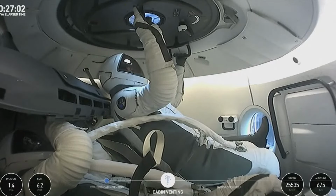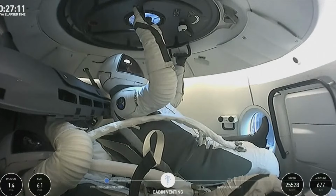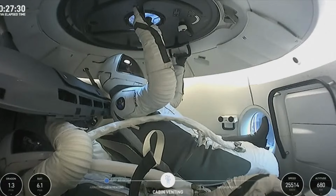1.5 psia. All suits look good. EV1 copy. That's one thing to note, that while we have been progressing through this pretty quickly, we did have the capability to pause if any of the four crew members needed to take a moment to let their ears come to equilibrium or just get comfortable again. We did have that option, but everything has been going really well so far. We haven't had to pause cabin venting.